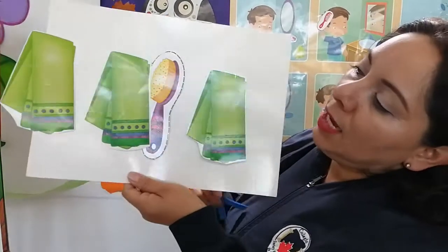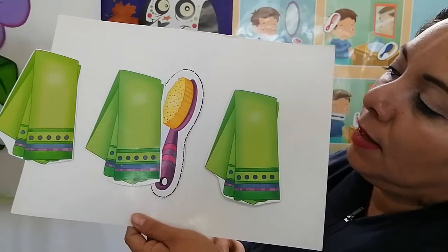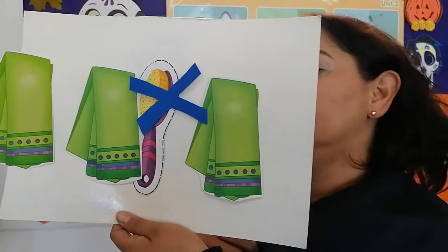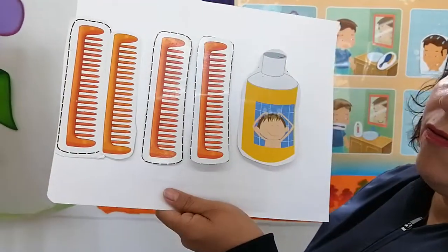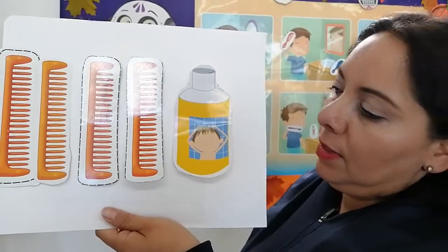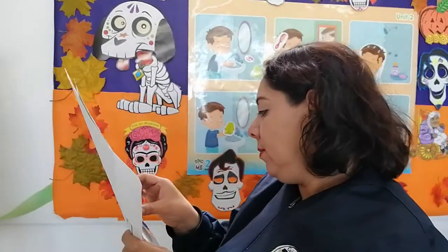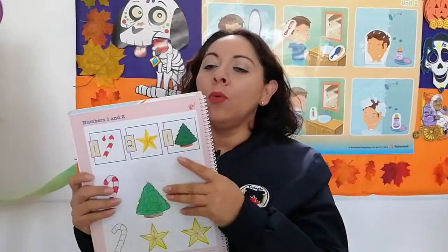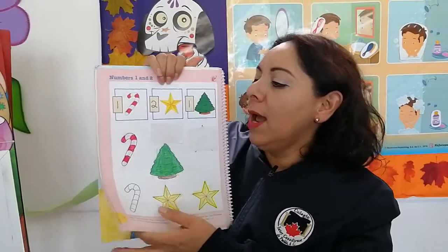Another example. We have towel, brush, and towel. Which is the different object? Yes, of course, the brush is the different. And the last exercise. We have four combs and a shampoo. Which object is different? Yes, of course, the shampoo is the different one. Well, very good. If you remember or recognize the different item, you will be able to do your homework.